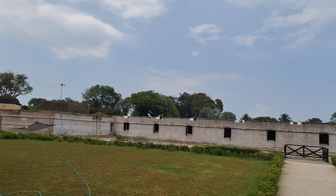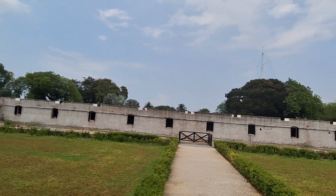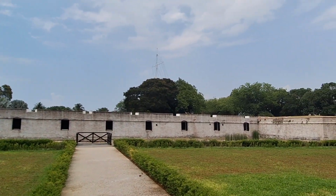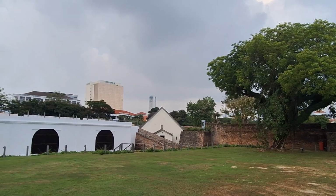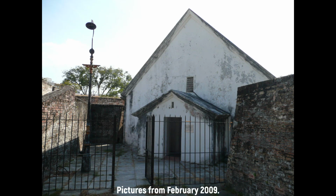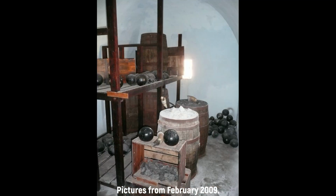Okay, so let me tell you a little bit about the history of the fort as we're walking around. It was originally built as a wooden stockade when Captain Francis Light first arrived on Penang in 1786. The chapel was built in 1799 and is the oldest colonial era roofed structure in Penang. It may have been built as a magazine or gunpowder store. Francis Light's widow was married here in 1799.